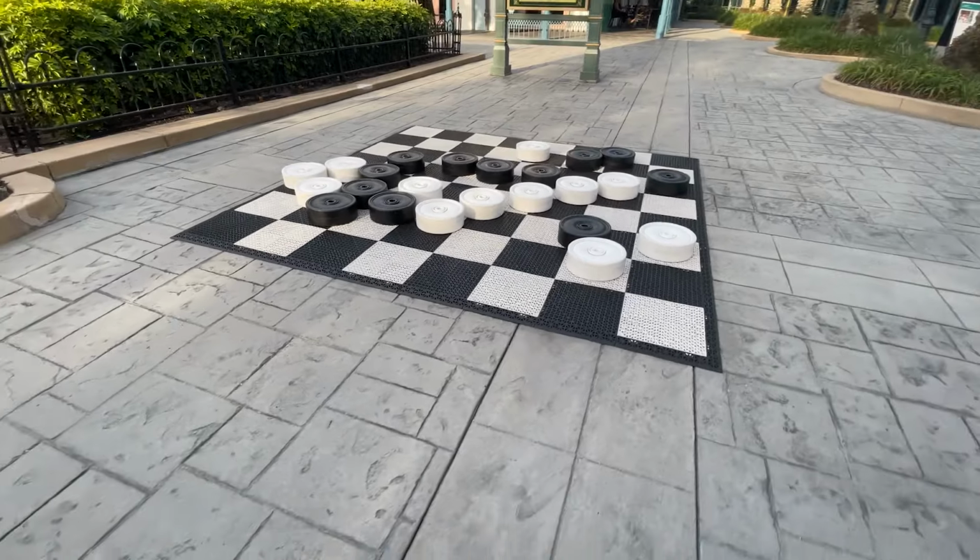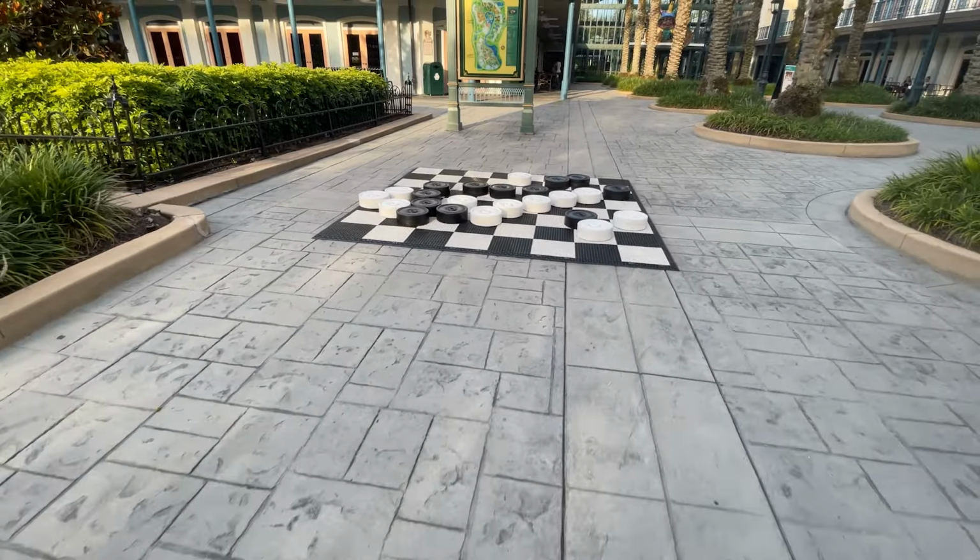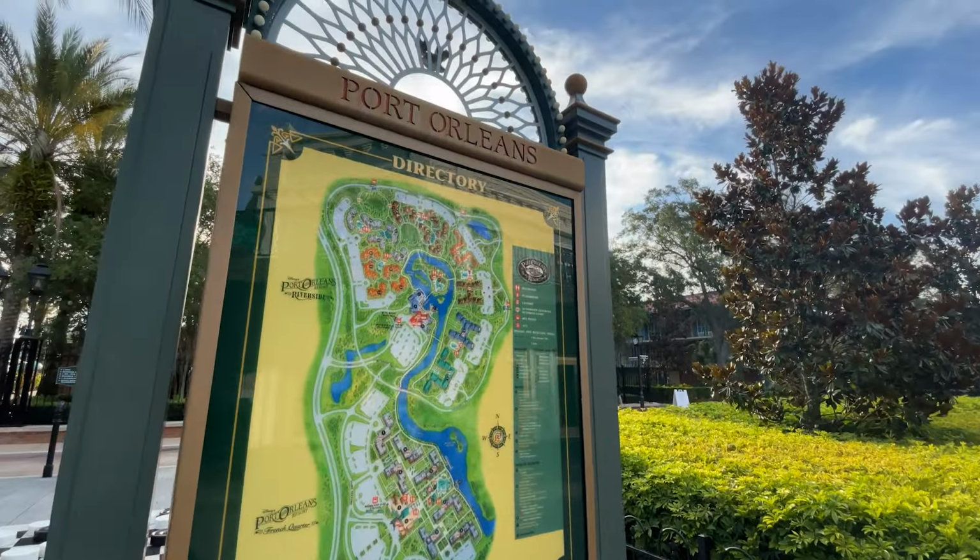Beyond that, there are carriage rides, apparently. Oh. Which sounds really fancy. It does. I don't know if they necessarily have the horses cart you around in the 100-degree heat of summer. But, you know, if you can't find enough things to do in the parks, there's a couple things to do at the resort. Yeah.